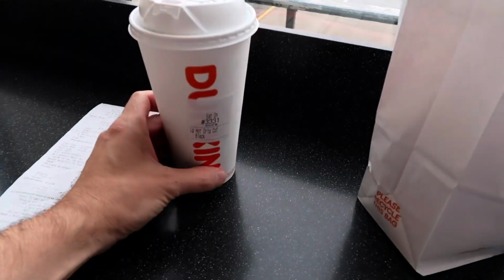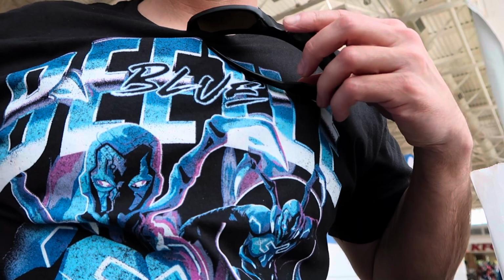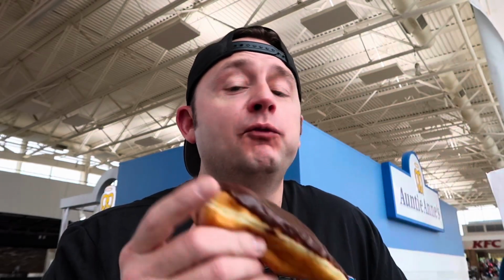We got a large coffee, Dunkin', and a couple of donuts. Got 3 of them. Start off with the chocolate long john. I'm actually wearing the Blue Beetle shirt. Looking forward to that movie. Shouldn't be eating donuts, but I'm hungry. It is before 11 a.m. I was gonna stop somewhere else to eat, but technically it's still breakfast. Came out to ABT really early when they opened, just to avoid the crowd, so breakfast late.